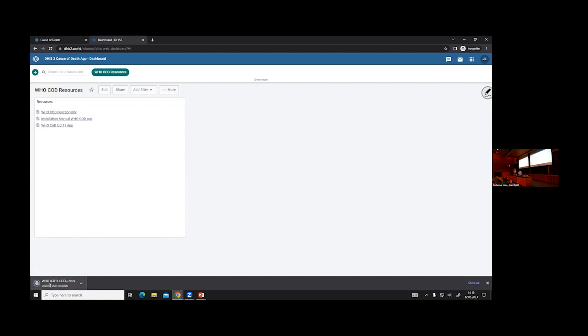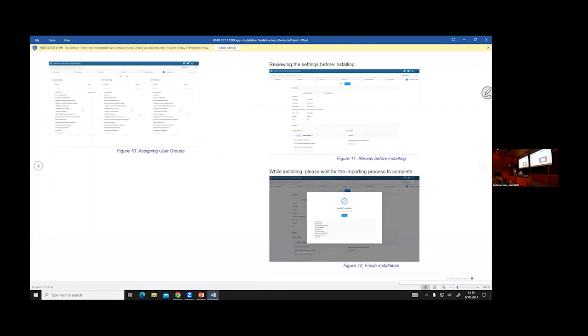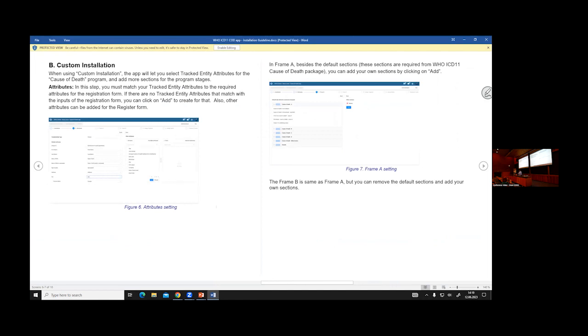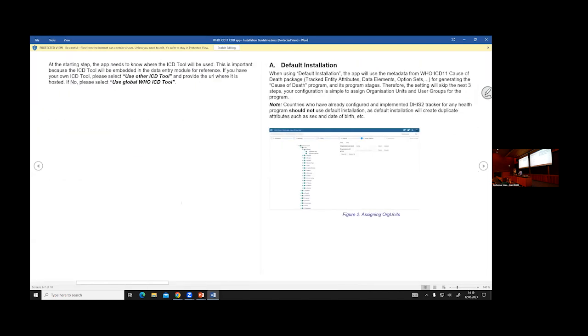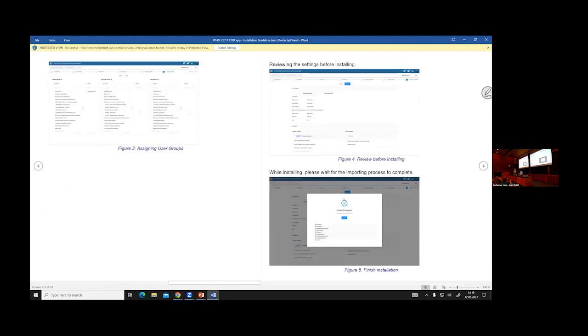So just to quickly show you how the installation works. Yeah, so here, when you install for the first time, you don't see anything. You will just see this screen, which shows you the different things. You can select the ICD coding tool, whether you want to use the WHO one, or if you have already installed the ICD coding tool in a Docker container, you can point to that service. And then you have to select all the attributes.